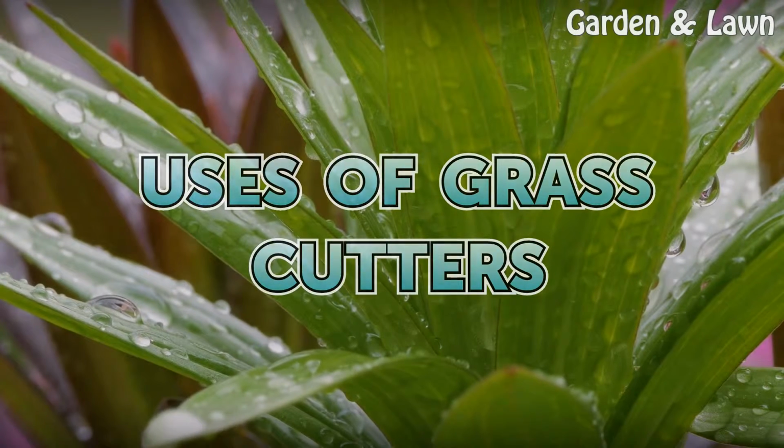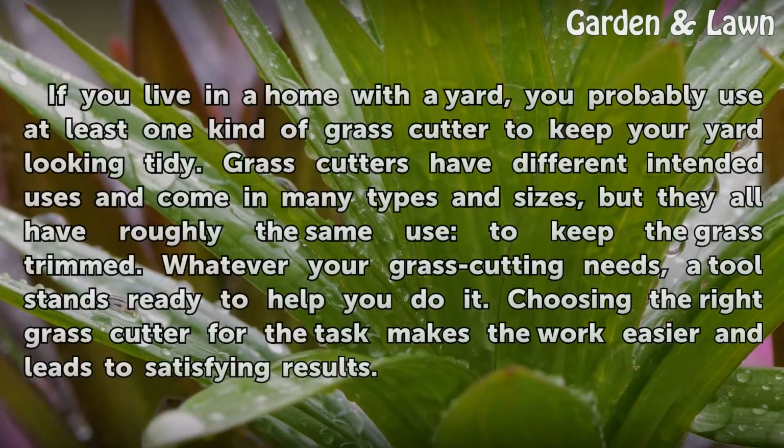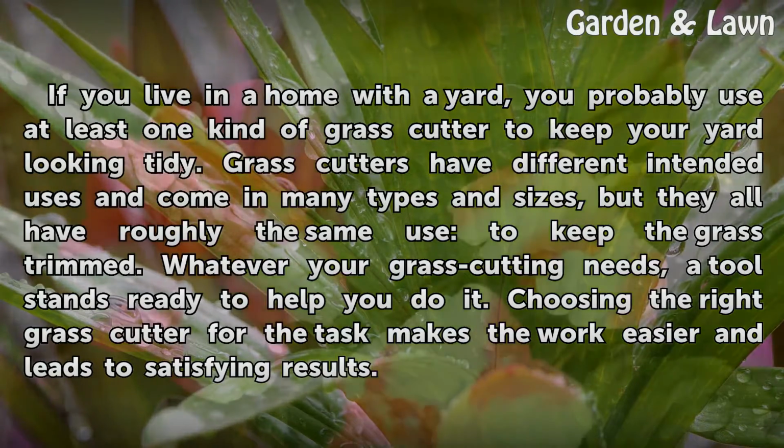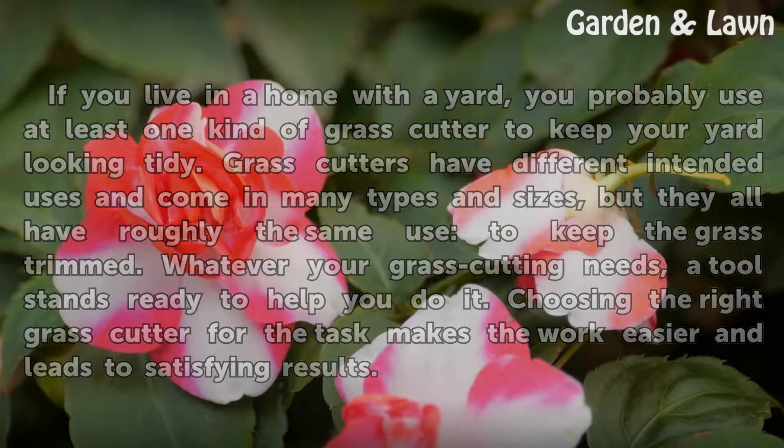Uses of grass cutters. If you live in a home with a yard, you probably use at least one kind of grass cutter to keep your yard looking tidy. Grass cutters have different intended uses and come in many types and sizes, but they all have roughly the same use: to keep the grass trimmed. Whatever your grass cutting needs, a tool stands ready to help you do it. Choosing the right grass cutter for the task makes the work easier and leads to satisfying results.